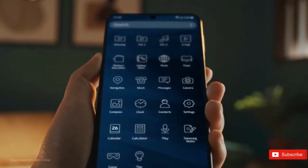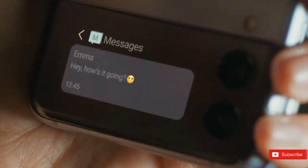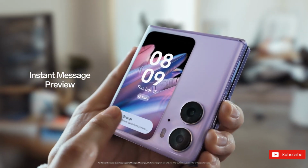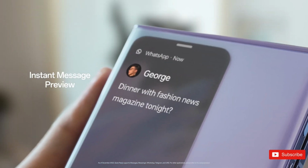What else will the Galaxy Z Flip 5 bring to the table? At this point, we don't know, but we'd hope to see the same upgraded hinge as the Fold 5, as well as perhaps some camera and battery improvements.